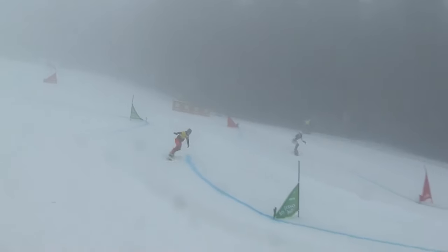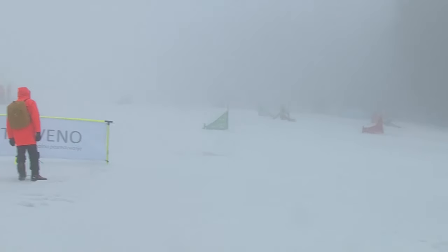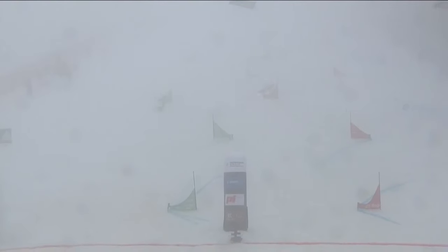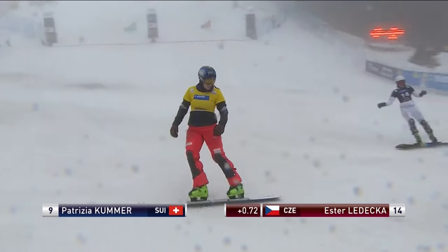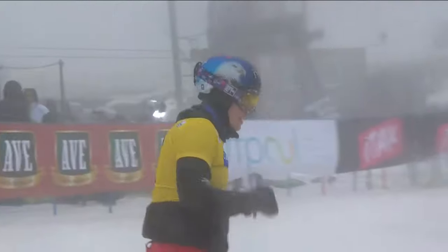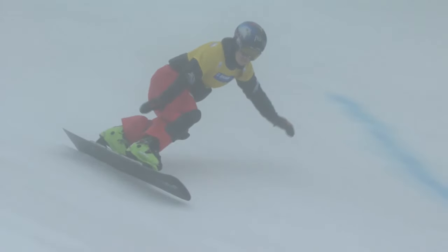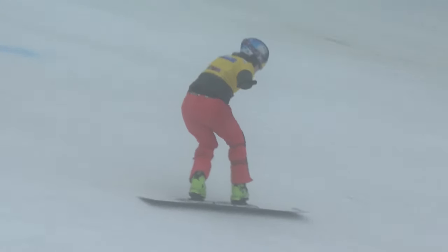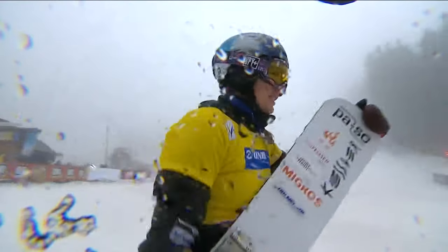Ledeczka staying in touch with Patricia Kummer here. And Kummer just starts to step on the gas pedal slightly. Ledeczka running a fraction wide. Now about half a gate behind. And it's the Swiss rider, Patricia Kummer, that's going to take the advantage into run number two. Ledeczka 0.72 behind, so that is going to test the young Czech athlete. So Ledeczka with a big challenge ahead on run number two. It's all smiles from Patricia Kummer for now.